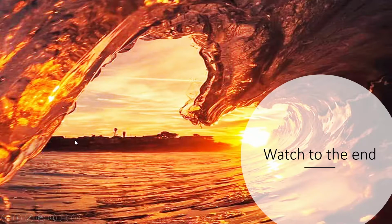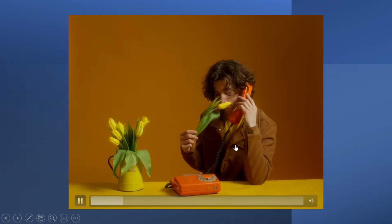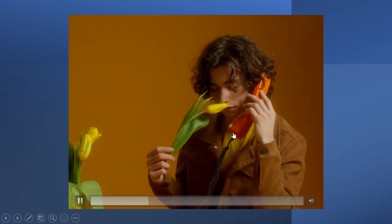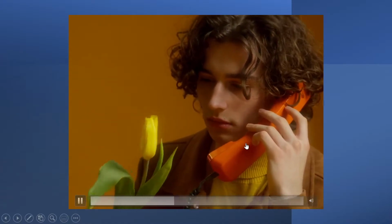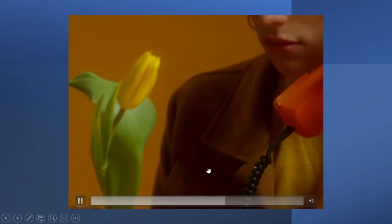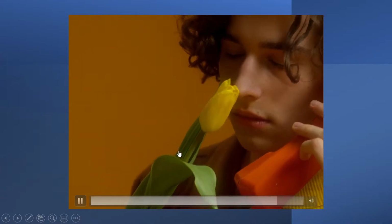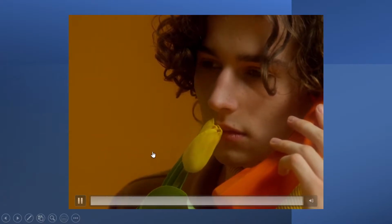Today, we're going to be talking about the color orange. In this first video, there is a guy talking on an orange phone, and he's smelling a flower. You can see the flower here is yellow with green stems. There is an orange background behind.